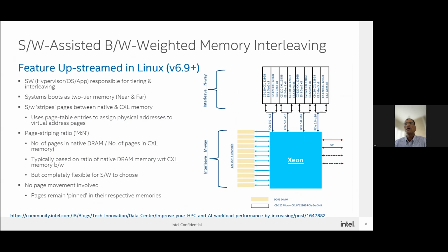So one CXL channel is no longer equivalent to 2 DDR5 channels. Anyway, whatever it is, the M:2N ratio selection can be used to offset this. So when the main memory bandwidth is higher, you choose M to be bigger than N, and vice versa. And there can also be a TCO play here.